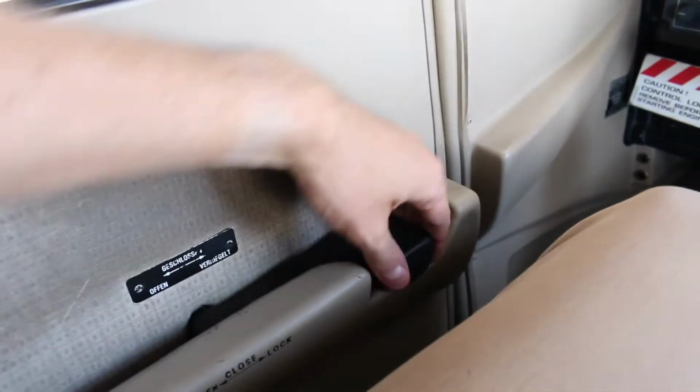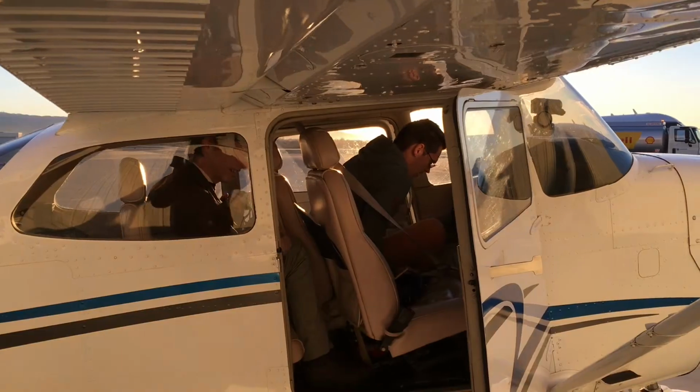Tip number 5 is a very important one, and it's a very common mistake. When you open the door of the airplane, make sure you pull the lever all the way back to the end. If you don't do it, there's going to be a small little pin sticking out on the side of the door, and it's causing a lot of damage when you would close the door immediately.